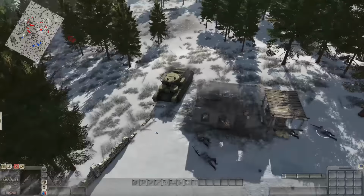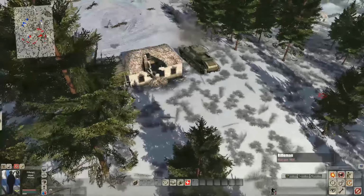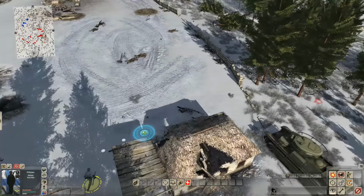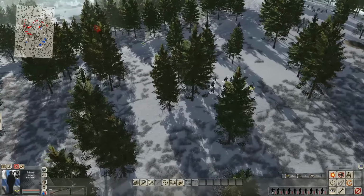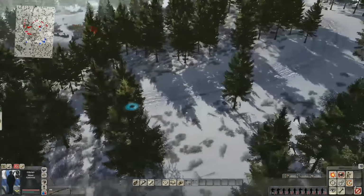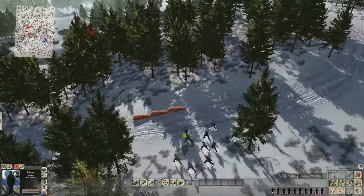I wish we could blow it up. Go behind him. It's backing. Go back to the position you were in. Oh my god. We're not doing that good. I'm really bad at this game. Or maybe this game is too difficult. We could set up some sandbags. There we go.